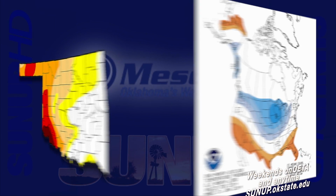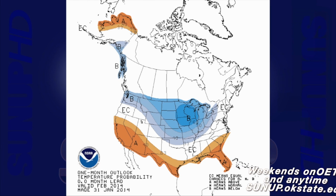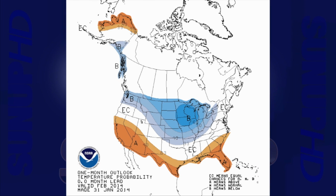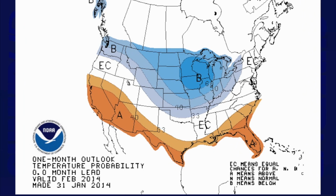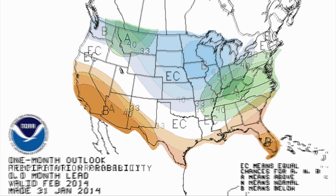We also saw the outlooks for precipitation and temperature for the month of February come out from the National Weather Service's Climate Prediction Center. For temperature, they show increased odds of below normal temperatures for the northern 2/3 of the state. Obviously, after this first week, we're already well on our way towards that.